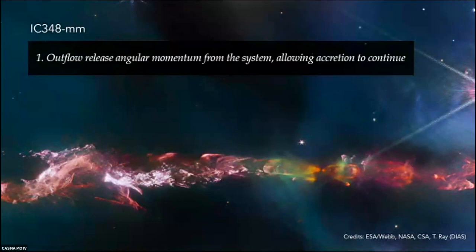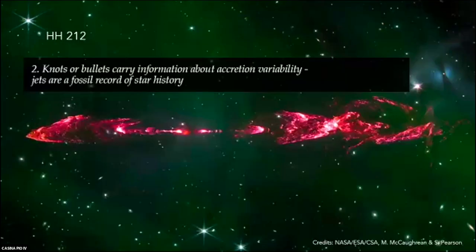of outflows. They release angular momentum. In principle, they enable the accretion to continue because as the envelope collapses it spins faster and faster, and the outflow allows the accretion process to continue by releasing some of that excess spin from the system. Additionally, as we look at this beautiful protostar in Orion and its outflow, you can notice a lot of bullets, as we call them, or knots of emission. Those are related to the episodicity of the accretion process itself.